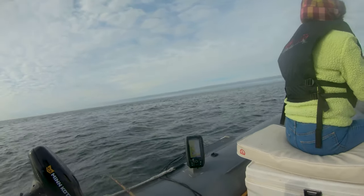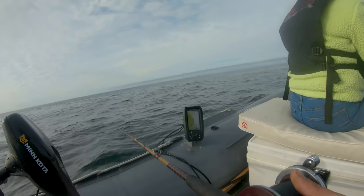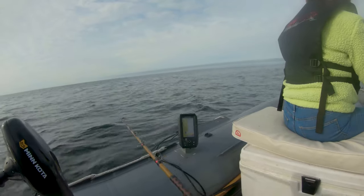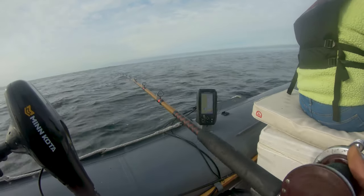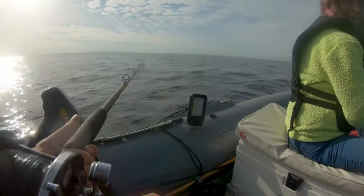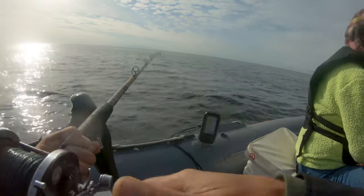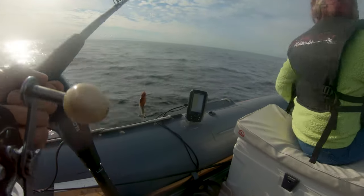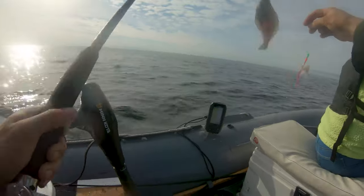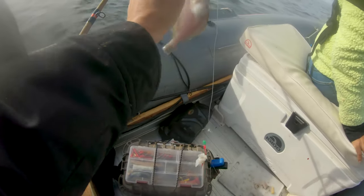All right, so we're headed back down the coast. Our first spot, only pulled about 3 fish in, 2 hours? Hour and a half? So, gotta be proactive, gotta find them fish. I think there's something on there, maybe it's just a rock. Hey, it's a sand dab. Heck yeah. That's gonna be lingcod bait.